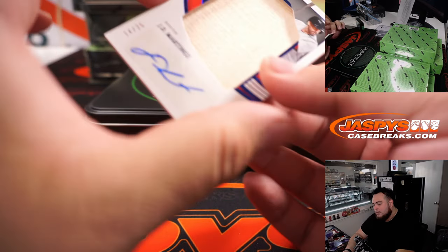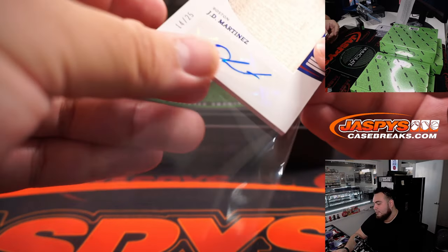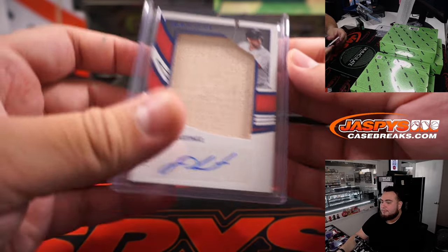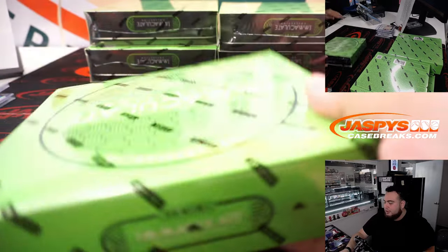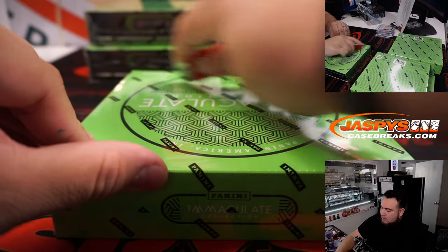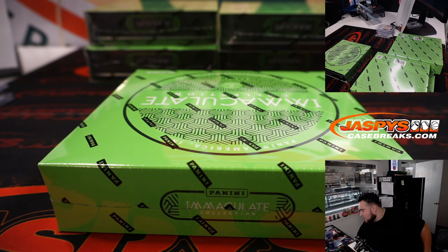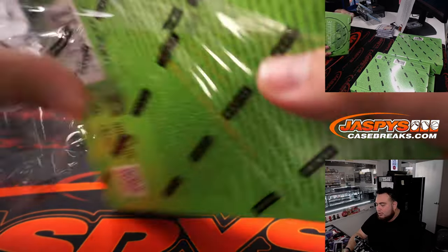And then we got a JD Martinez for Boston. That's going to Jonathan. 14/25. Little jumbo bat relic and autograph. All right, halfway through once we get done with this box here. And so far, I feel like every box has had at least one redemption, which is not good, but what are you gonna do about it, right? Hopefully these guys just sign really quickly.